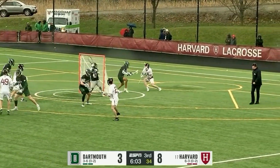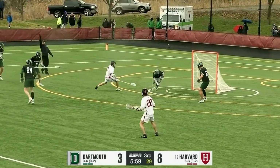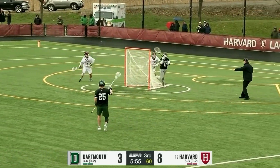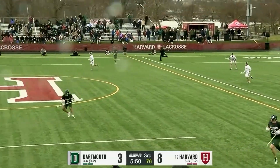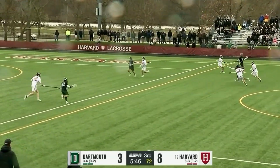Tries to deke away from Cohen. Goes this way and that. Cohen trying to stay with him. Bounce shot Malone. Cohen altered it, and Morrell will clamp down on it. That was excellent defending there from the first year, Will Cohen. You can tell that the Harvard offense, the individuals have confidence. It's just trying to really capitalize, which is a big part of growth and development here as players.